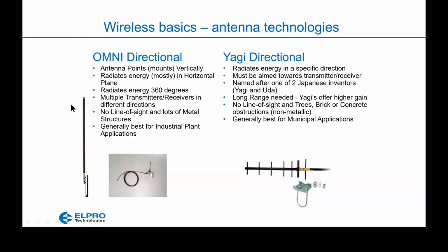Then we have omni antennas, which always look like a vertical staff, and some of them are quite small, others are quite large. They all have to be mounted vertically. And these omnidirectional antennas radiate in 360 degrees. So it's best to think of it like a lighthouse that has a rotating light that shoots over the horizon, but it rotates 360 degrees.